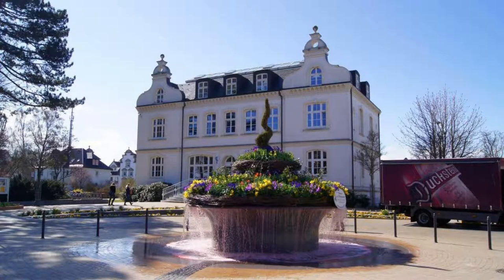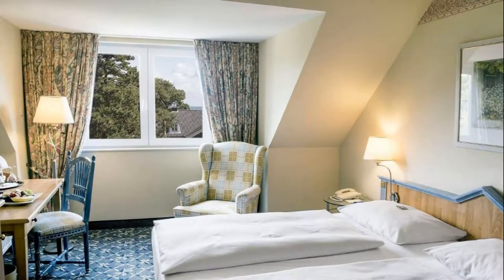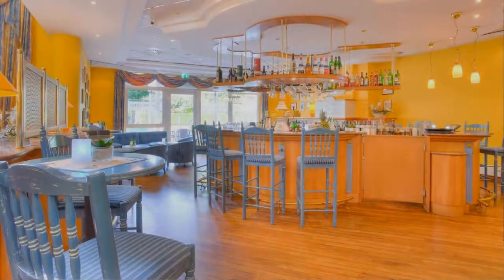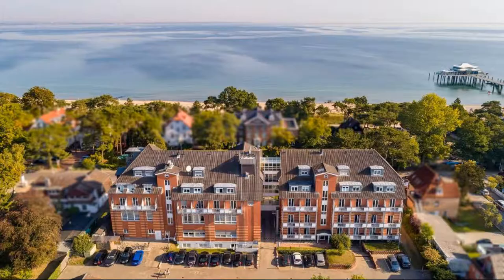There are 6 types of rooms available on booking.com. You can book online and enjoy it. The hotel expects major credit cards and reserves the right to temporarily hold an amount prior to arrival.